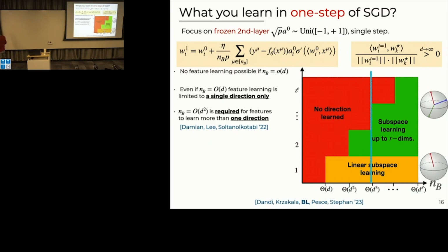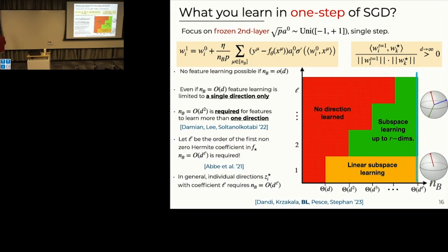So here we recover that. If L is the first non-zero Hermite coefficient of f star, I need at least n of order d to the L to be able to learn more directions. In particular, this is something that Theodore saw as well in SGD. Here it is with one single gradient step, very aggressive. So this is consistent with this picture.